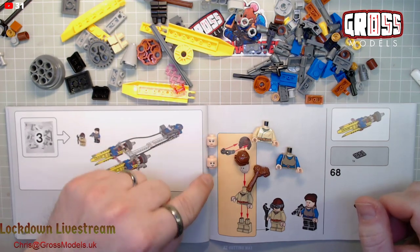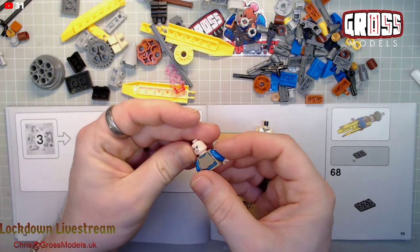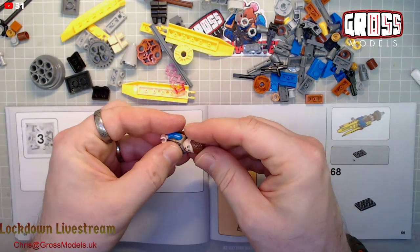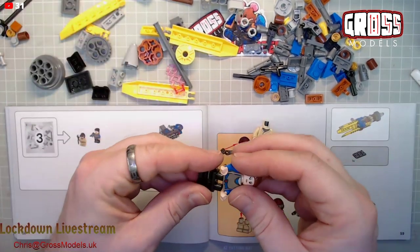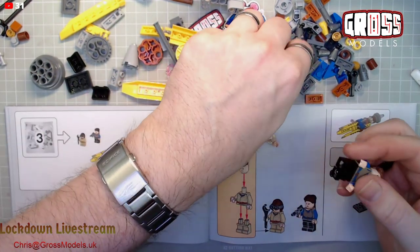Right, we've obviously got two heads. We've got a girly head, which will obviously go with the girly. She's got angry face or happy face. So you will go with happy face and cover up angry face with long hair. Legs. We've got two pairs of legs. She has the dark legs. She has a blaster pistol. There it is.